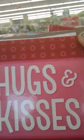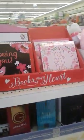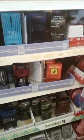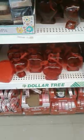These are really cute. They're like little books. Should I go through all of them? You and me. Oh, happy day. It says loving you. Books from the heart. And there's this perfume and cologne. This is my favorite.